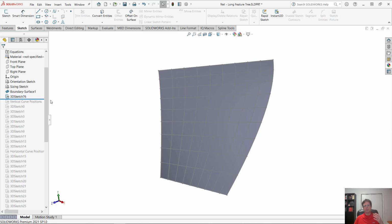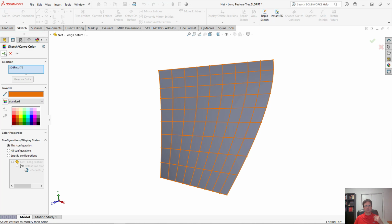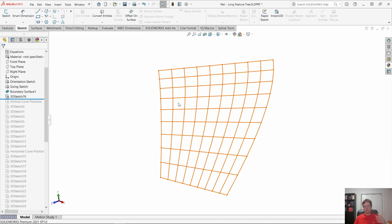Can I use this for sweeps? Well, of course I can. Allow me just to change the color of this 3D sketch to maybe orange, so it's going to stand out. And maybe even hide the boundary feature. I just press tab, I move my mouse over the face, I press the tab key, tab hides the entity that the mouse is hovering over.